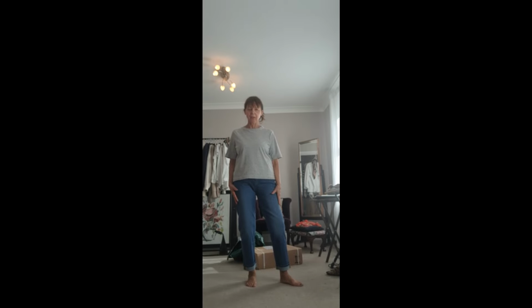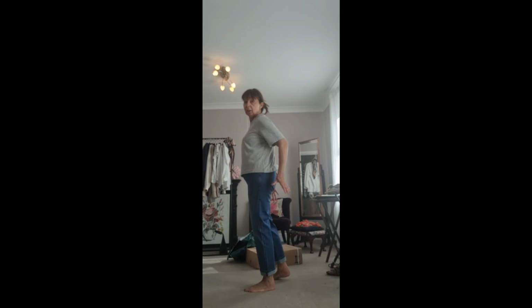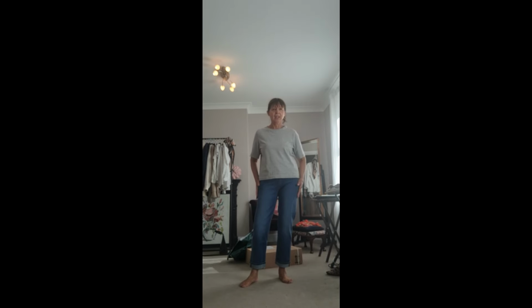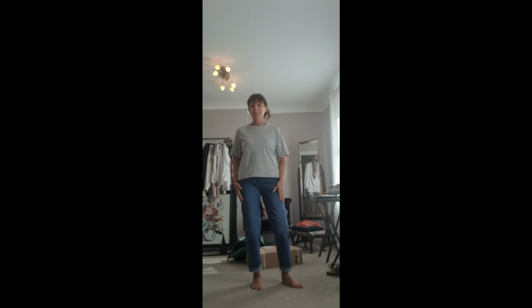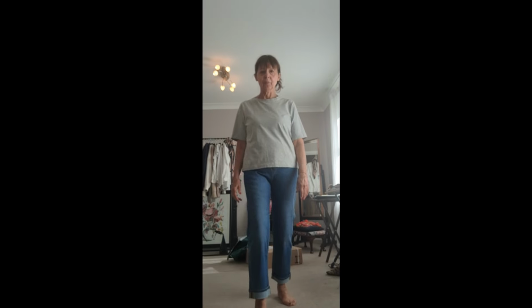I quite like the length. As I say, the material's very nice. It's got some stretch in it. Nice body, although I never look at my body, to be honest. I'm more interested in here. My hips look okay. Yeah, not loving them, I must say. Not loving them, no. And £99 as well, so very expensive.